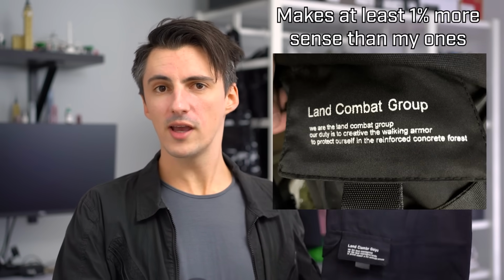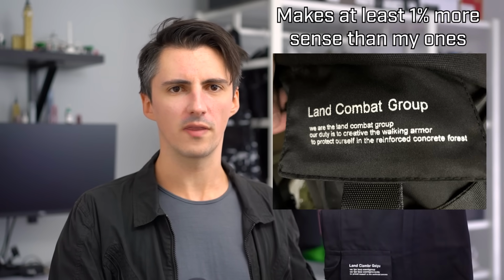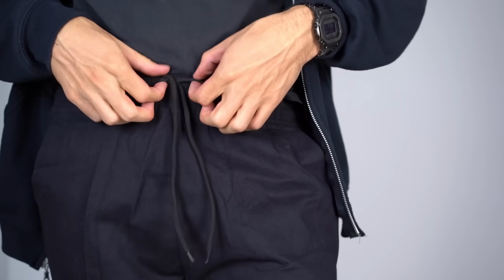But it made me think, hang on, this can't be right. There is no way that on the product pictures for these it says Land Kiamber Goyu Witio Land Coamb Group. Sure enough, the product pictures show different text, which is more akin to your regular level of Chinese translated nonsense about Earth and Sea or something like that. And then I noticed that the material looked different in the product pictures as well. And then looking at the waistband, it looks slightly different too.